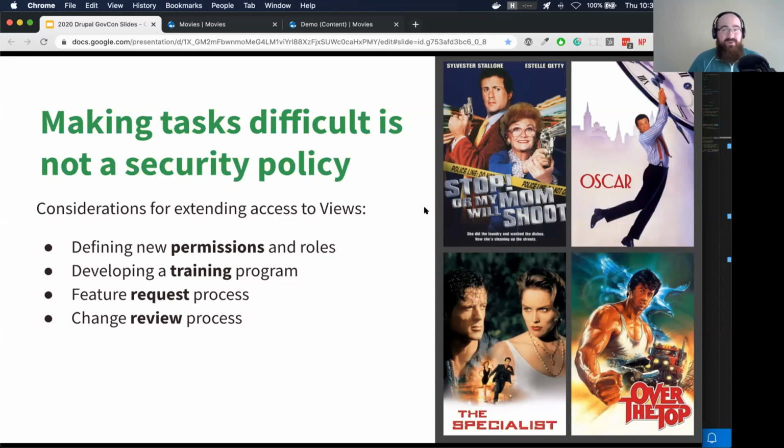Definitely develop a training program so you have some peace of mind in who's going to be making changes. I suggest a feature request process where someone can't just make changes as they see fit, especially for enterprise organizations. There are probably brand guidelines, accessibility, and security concerns, and folks using views have access to sensitive information. So you want to make sure they're trained and that their changes are getting approved, maybe through a code or change review process. Process is going to be important, but just making things difficult by saying you have to come through me to create all your views is not a good security policy on its own.